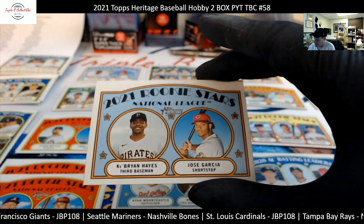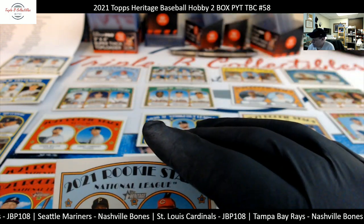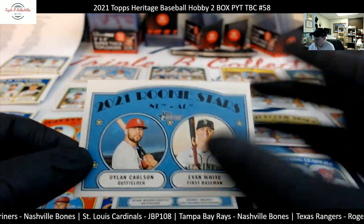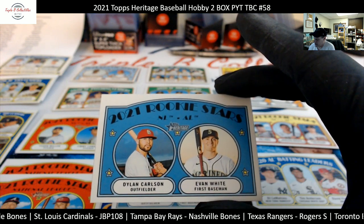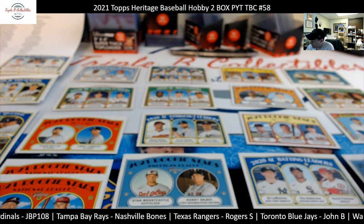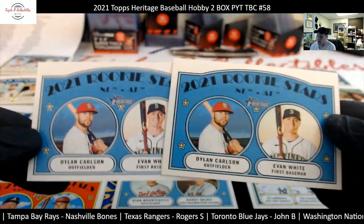NL strikeout leaders. 2020 NL strikeout leaders. It's a green one. I got NL pitching leaders, home runs, NL strikeout leaders. Oh, we got only one of those, so that's going to be randomized. And then rookie stars, 2021. I do have two of those, so you both get one.